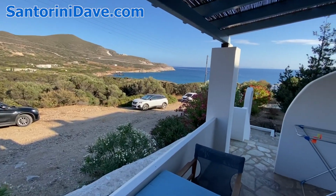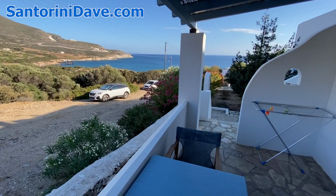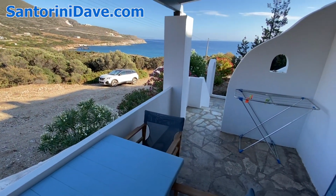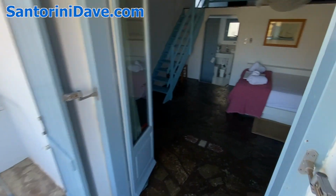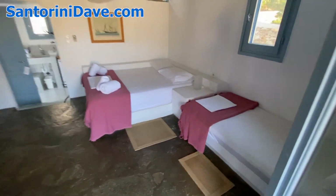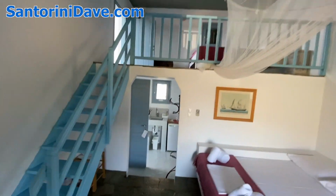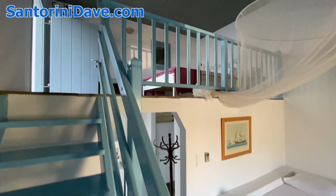The water is just about 100 meters down the road, and there's a beautiful spot you can swim. And there's a tavern that's just about a 10-minute walk away. So this is one of, they call it a duplex. You could call it a suite. It's got a little kitchen. Upstairs, there's another bedroom here.